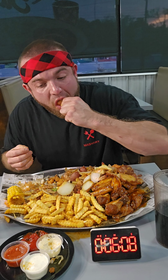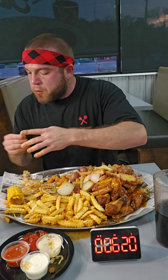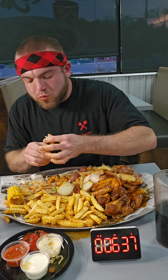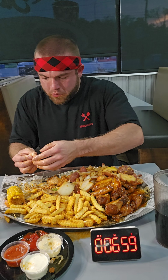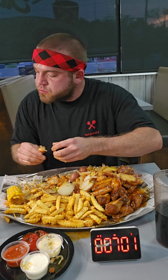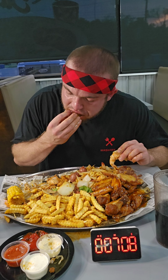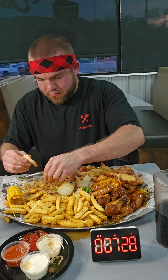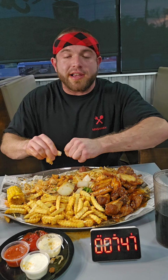I had a choice between spicy garlic and Cajun, and I went with the spicy garlic for the shrimp today. Yeah, that garlic is going down good though.